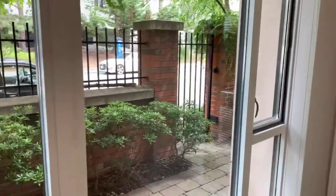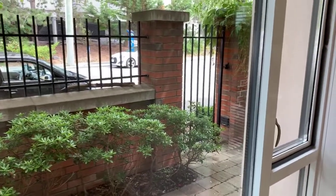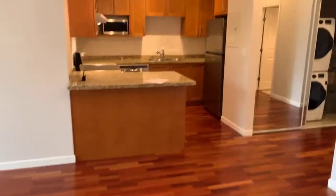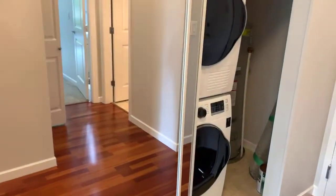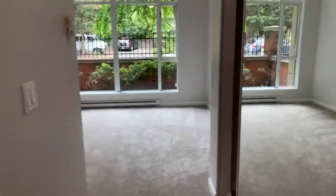Plus, you can see here, there's also a gate. So that gate there gets you right to the street. Hey, it's your choice. You can either use this or use the front door, which is just really around the corner. So this is bedroom number 3. We've got wood floors, granite countertops, stainless steel appliances, ensuite laundry here as well. And then we have bedroom number 3 right here.